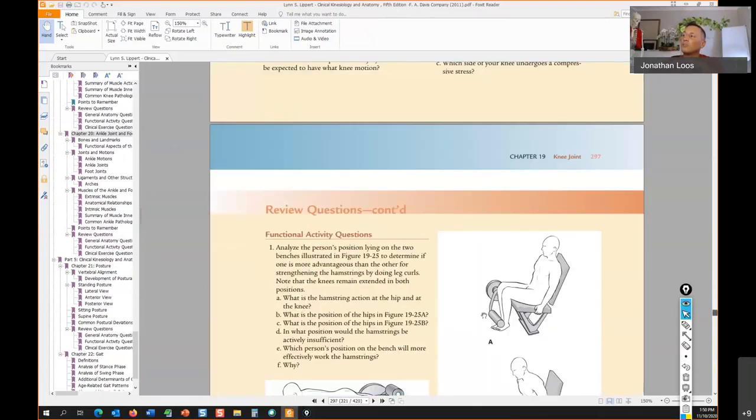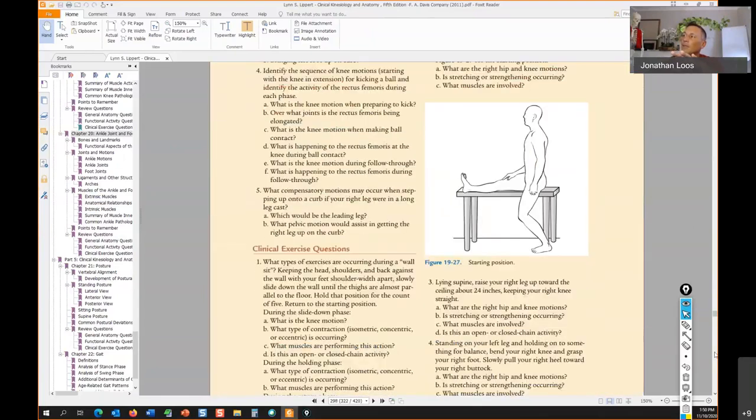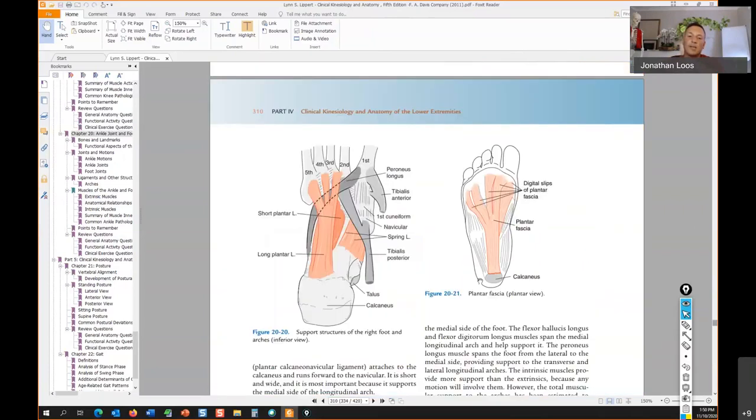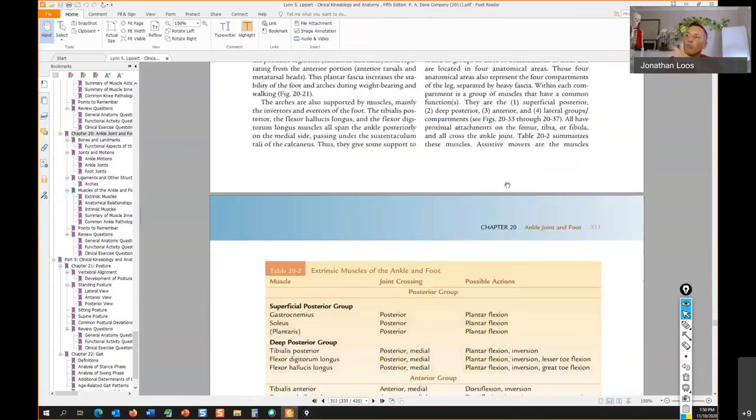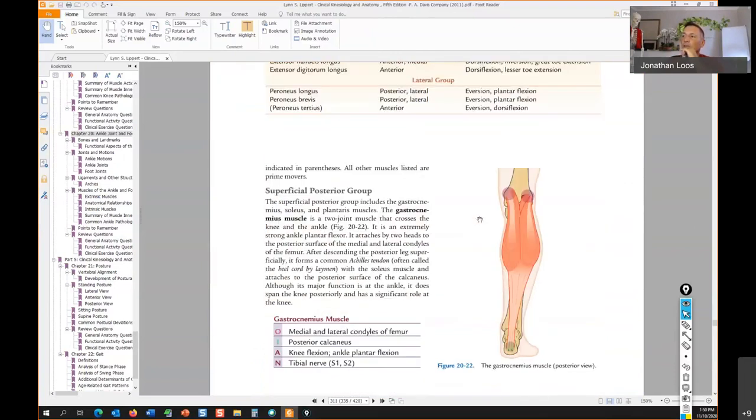A lot of books, because it gets so complicated, will just look at the intrinsics, like we did with the deep hip rotators, as all having a similar aspect, just kind of supporting the arch. We'll go through the extrinsic muscles here, but it doesn't look like they're going into intrinsic at all.